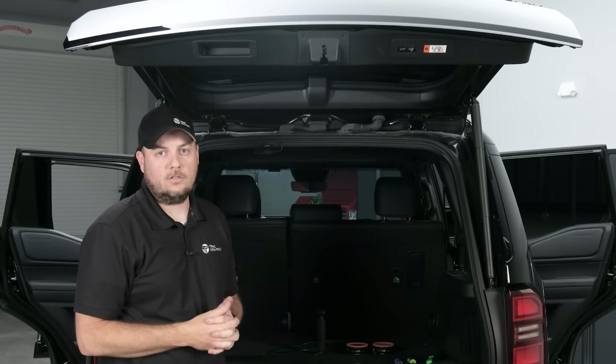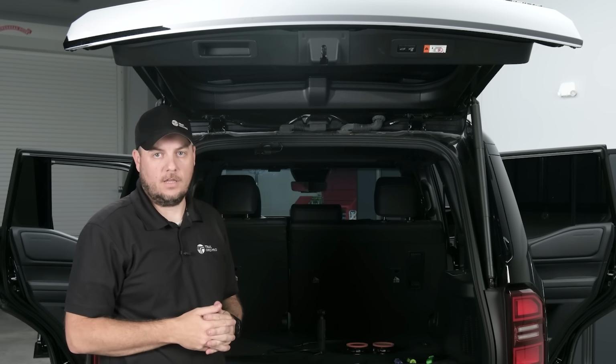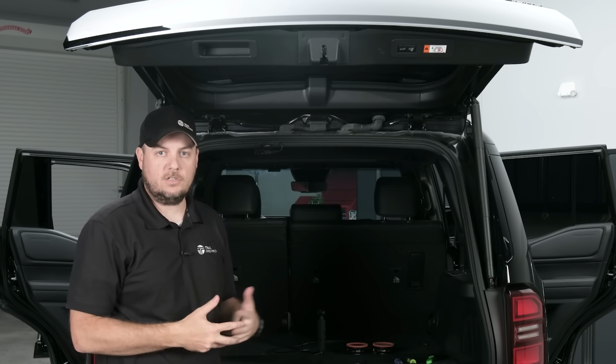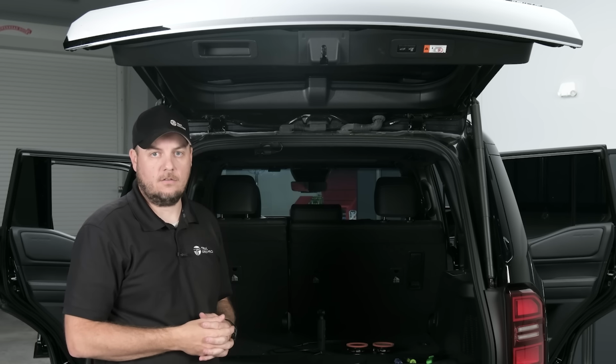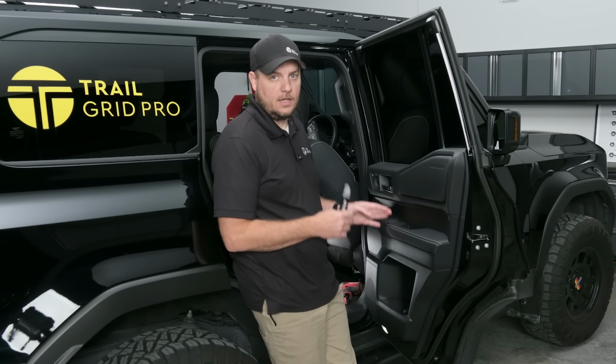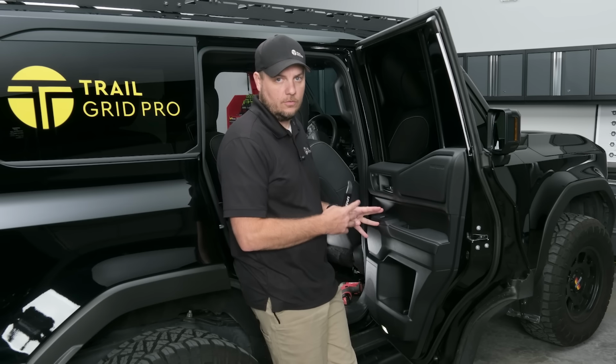So all in all, not too bad. Obviously a little bit easier with a helping hand. We've now wrapped up the trunk or the rear hatch. Now we just need to complete the install on the passenger side of the vehicle. We can now begin disassembly of the passenger side rear door. It's going to be the exact same steps as on the driver's side, so we'll just go through it.